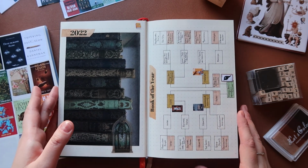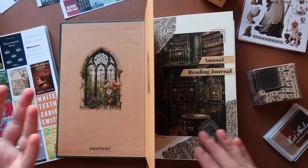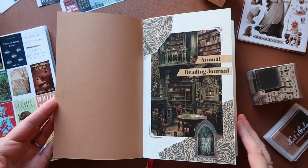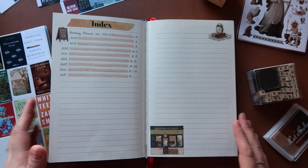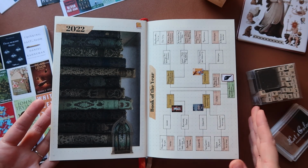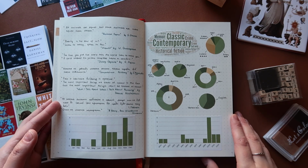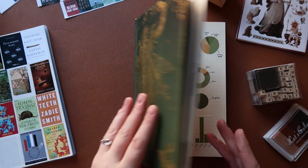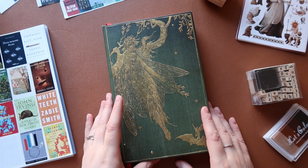I think the biggest advantage of this reading journal is that it's annual, so you can actually fill it in just once a year, at the end of the year, when you already know what kinds of books you read. So you can use it to collect your reading stats, book of the year spreads, and just focus on the essential things that you specifically want to track. So let me show you how I organize my annual reading journal and the benefits that I see.